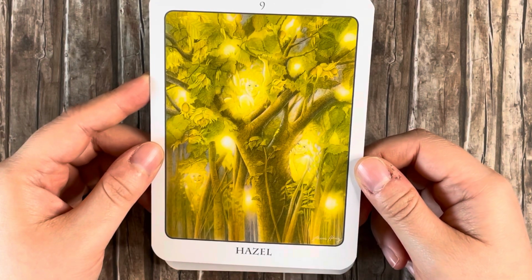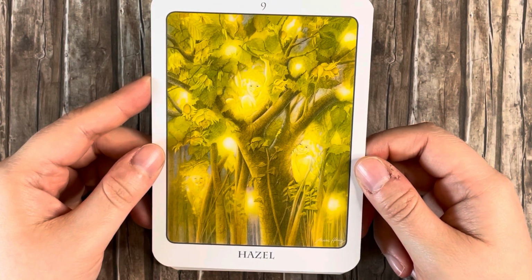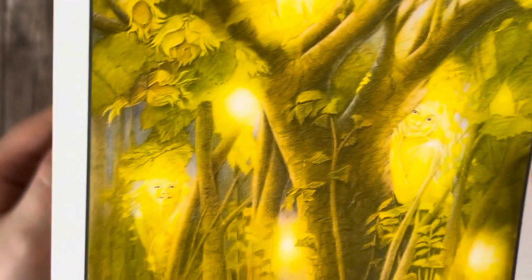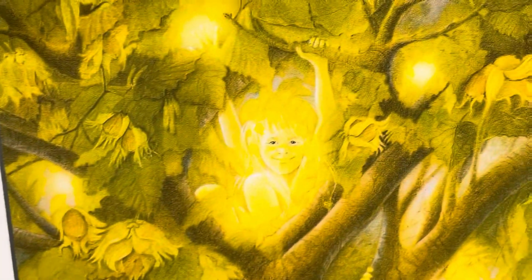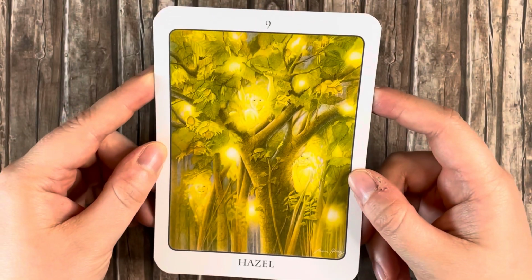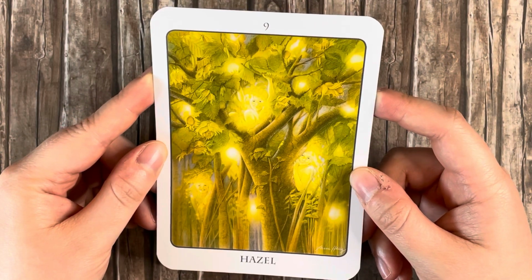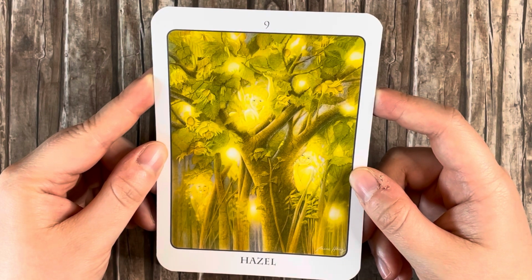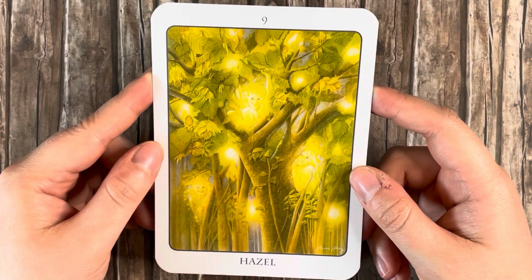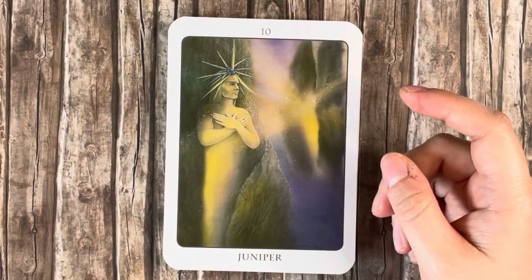I love this hazel card. Look at these little spirits in there. Oh, the facial expressions. You know me, I need a good facial expression in my cards, and I love these so much. They look so cheeky and happy and welcoming. I love it.